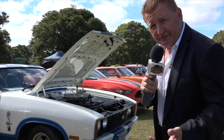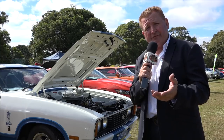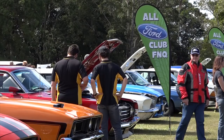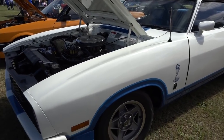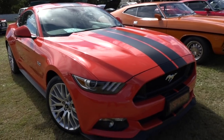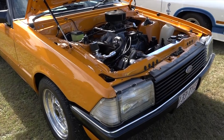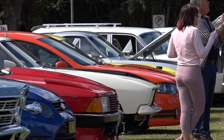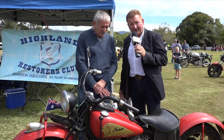And making my way through the 7th Annual Atherton Car, Bike and Swap Meet, the quality of vehicles here is one thing, but the amount of car clubs that have turned up to support today is equally as impressive. To give you some example, the All Ford Club from Far North Queensland have parked up here behind me, and some of their cars are really something out of the box. Well, it's time for a bike now on today's show.